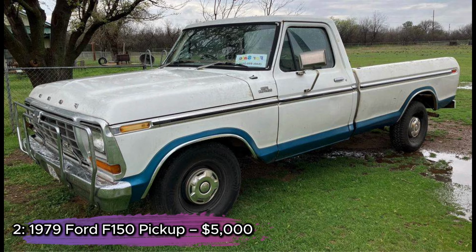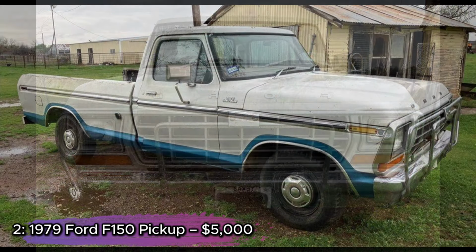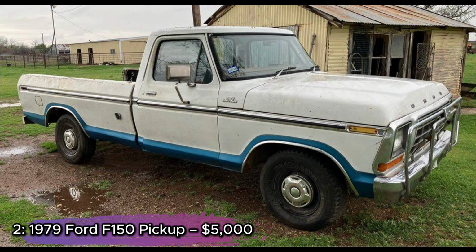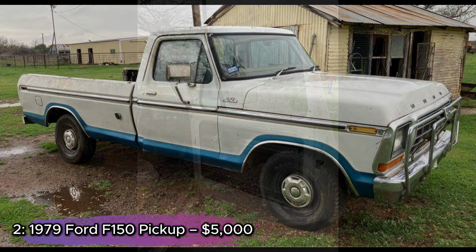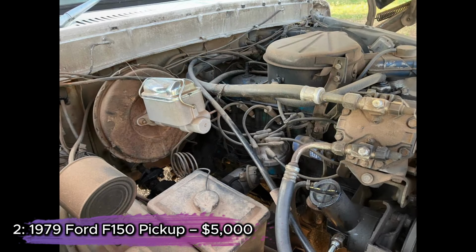Car number 2, 1979 Ford F150 pickup, $5,000. In Wichita Falls, Texas, we have this 1979 Ford F150 pickup priced at $5,000 firm. This truck has had some serious work done, including a rebuilt transmission in 2021 and several other updates through 2023.